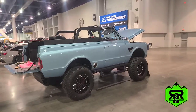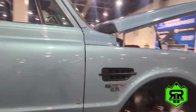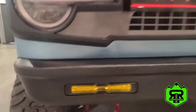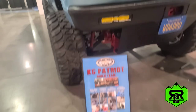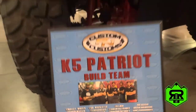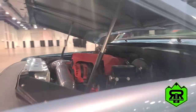All right, so check out this K5 Blazer. 6.2 liter K5 Patriot. It's got the Vortec V8. Check this out, some of you guys will love this. Kept the IFS. Whoa. Actually, a lot of you guys will probably hate that. But Build Team Custom, I don't exactly know who that is. These guys look pretty legit. Look at this thing, beautiful job.